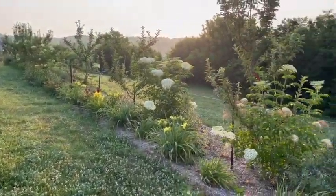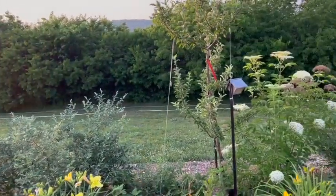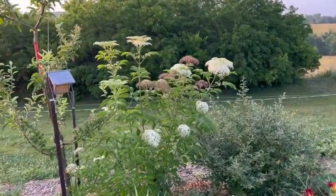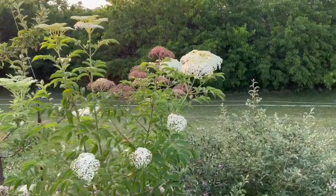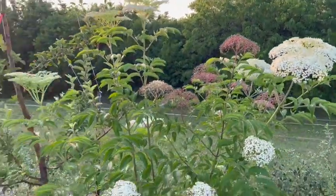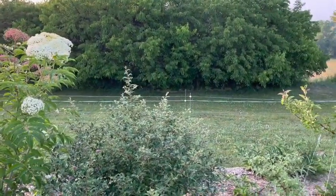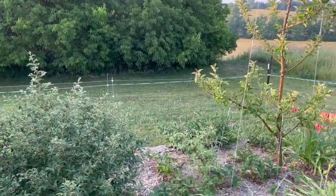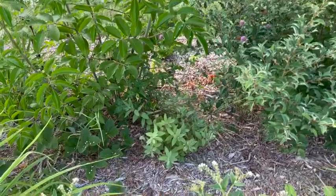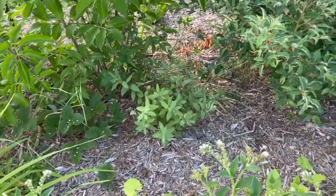Have a look at the elderberry. It's huge. We're gonna have a lot of elderberries to process. Look at those big, beautiful flower heads. I can't believe how much the elderberry loves this permaculture row. And there's a little honeyberry tucked under there. I had to cut the elderberry back because it was shading it out almost completely.